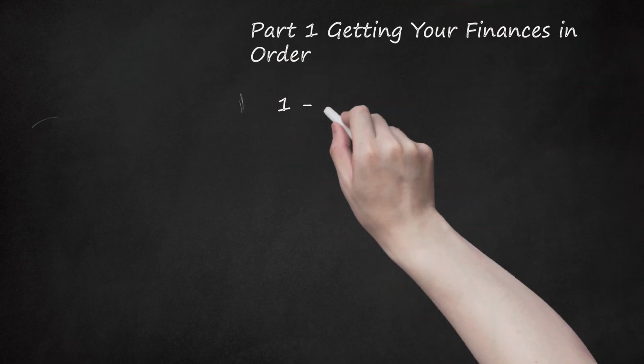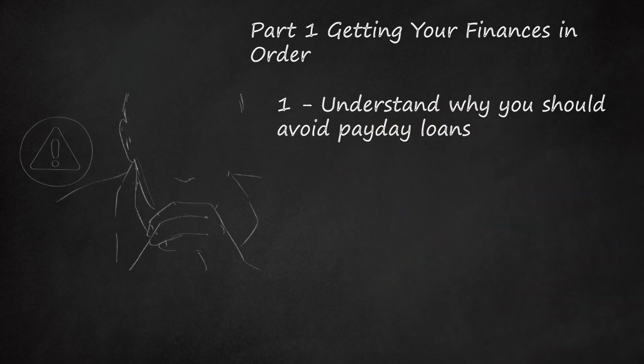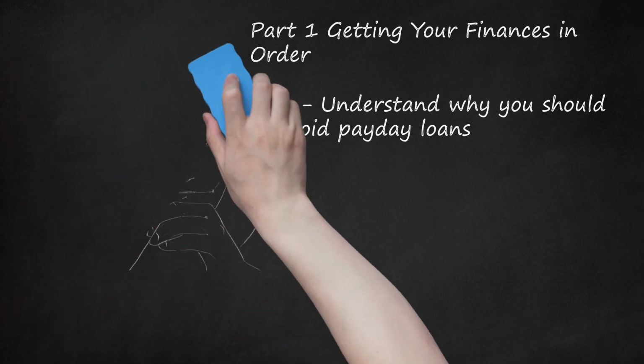Part 1: Getting your finances in order. 1. Understand why you should avoid payday loans. Payday loans are small, generally $500 to $1,000, cash advances that come with very high interest rates. The loan generally has to be paid back by your next payday, which usually gives you 2 weeks to come up with the money to cover both the loan and the large fee the company tacks on. When people cannot pay back their payday loans on time, the company charges another very high fee, and continues to do so until the debt is paid back in full. This vicious cycle is often called a debt trap.